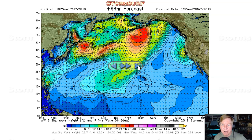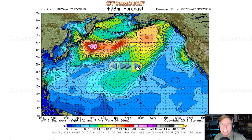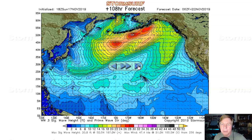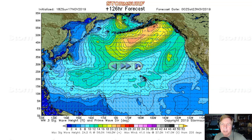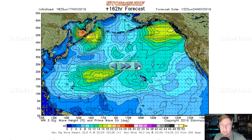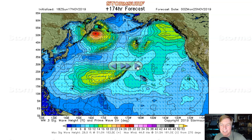That system moves off on Wednesday, starts petering out. New system builds behind it. Small area, 30-foot seas, 28-foot, kind of fragmented, not really coherent. Some small swell should result from that. And things kind of go quiet as we get into next weekend. Yeah, I mean, there's seas, but we're looking for 30-foot or higher. If you really want to stretch it, we'll say 28-foot seas or higher over a decent size area.